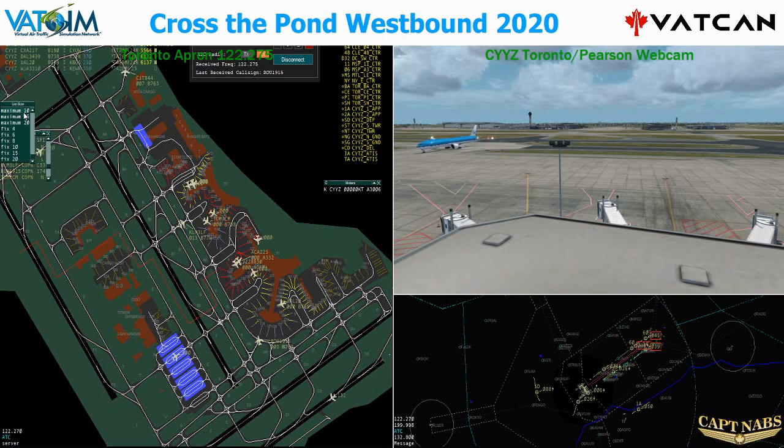Apron, Rouge 1914, we actually had some problems with the scenery. Can we have gate 173 instead? Rouge 1915, that's approved. Gate 173. 173, Rouge 1915, thank you.